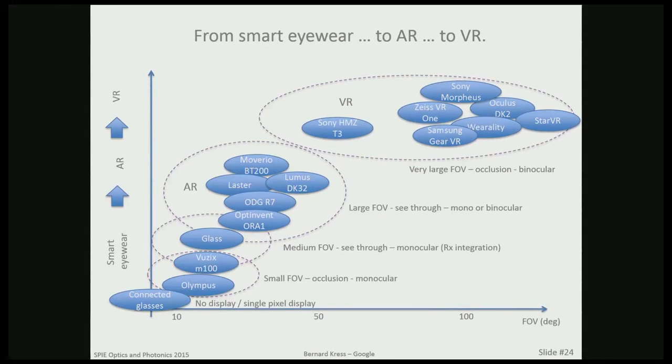In the horizontal axis, you have the field of view, which goes up to 100 degrees or even larger, up to 200 degrees in some cases. And on the vertical direction, the functionality. Is it a smart glass? Is it an AR device? Is it a VR device? So you can see that there are actually very specific groups appearing. First, you have the connected glasses, which have no display or maybe just a single display, single pixel display. Then you have the small field of view occlusion monocolors, such as the Vuzix M100. Then you have medium field of view see-through monocolors, like Google Glass. We talk about smart eyewear here.